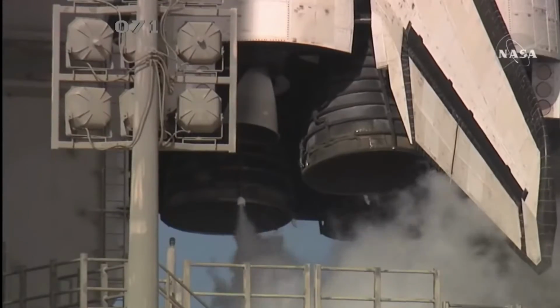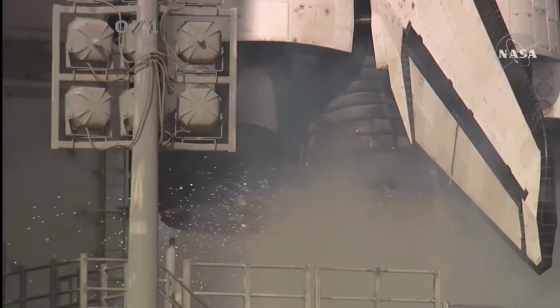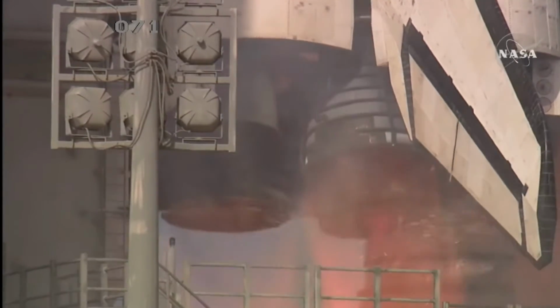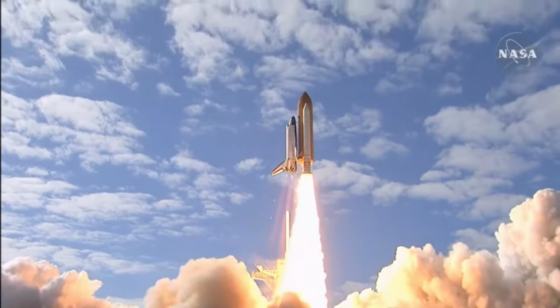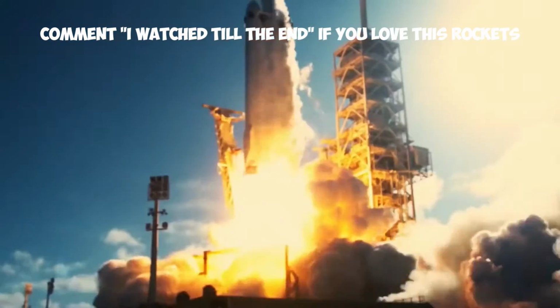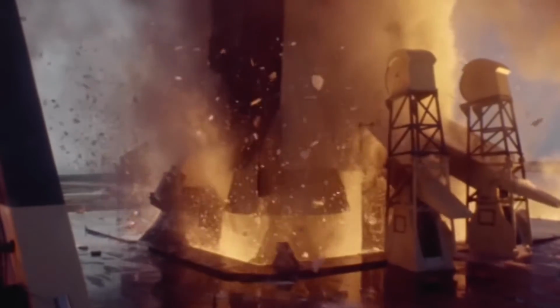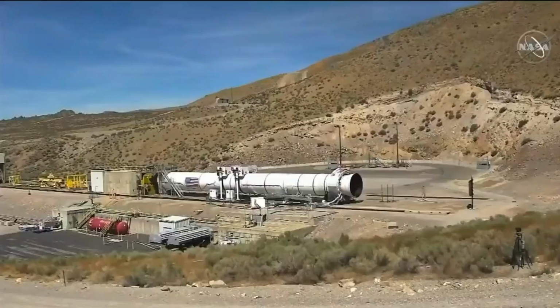The flame trench is designed to redirect the hot exhaust in a safe direction and is protected by a water deluge system that both cools the exhaust and also reduces the sound pressure level or loudness. The sound pressure level of large rocket engines has been measured at greater than 200 decibels, one of the loudest man-made sounds. Solid rocket engines may be fired in either a vertical or horizontal orientation.